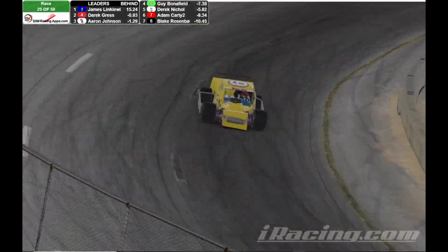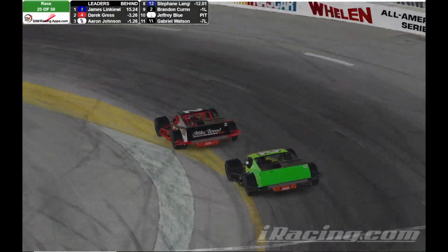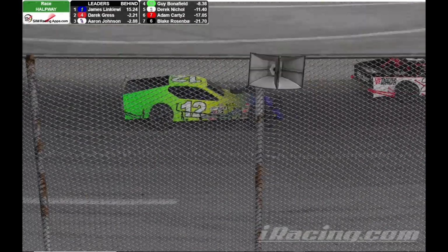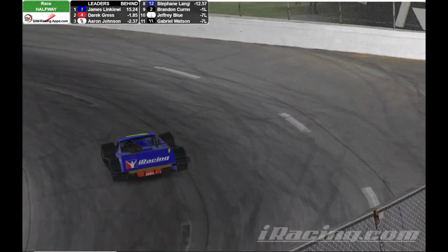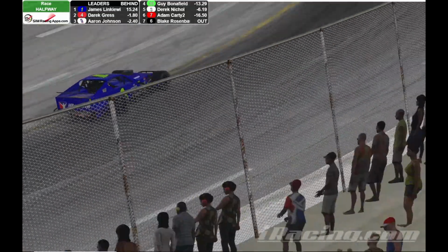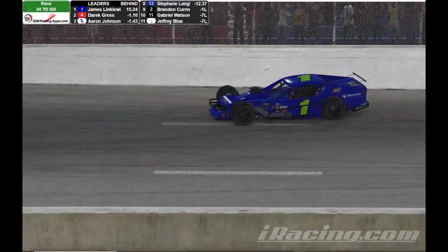Then the 6 of Blake Rosenbaum. Rosenbaum running 7th. Behind Rosenbaum, we're around to the 2 of Brandon Curran. Curran currently being shown in 9th. Behind Curran, that's the 12 of Stefan Langlois. Stefan, the last car on the lead lap. Behind Langlois, the next car is the 1 of James Linkowitz. We are at the halfway point. James Linkowitz with the lead here in the iRacing SK Modified Series from South Boston.